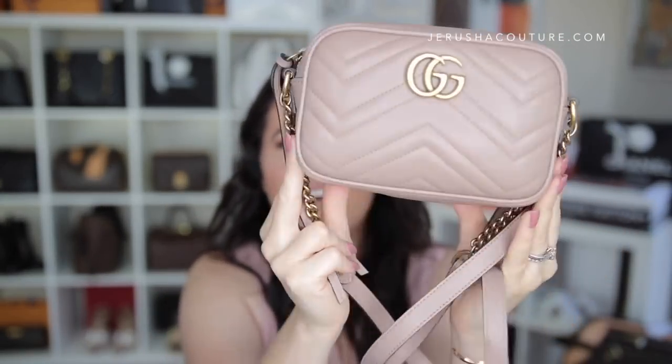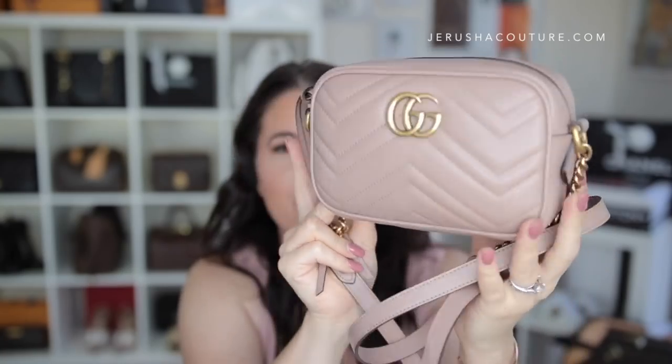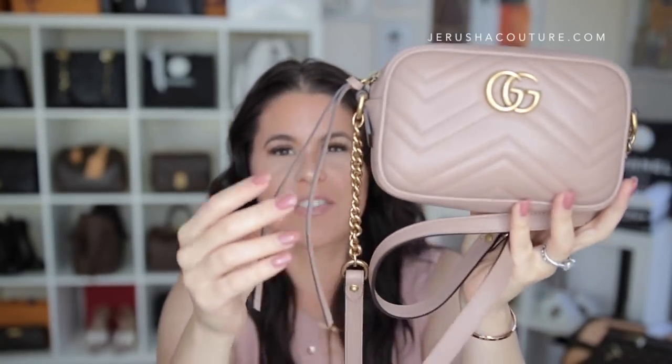Yay! So I'm going to go over all the features of this guy first. And this, for reference, is the Gucci GG Marmont Matelassé Mini bag. Again, it's kind of like Chanel, they should have it named. I call it the camera bag or blogger bag because it's that perfect square, boxy shape that's very much a blog bag kind of shape.